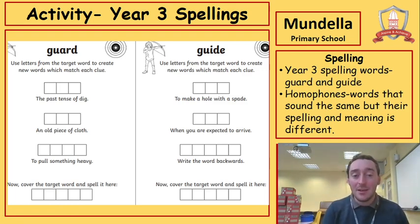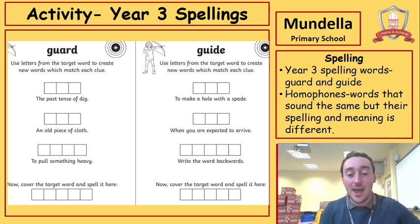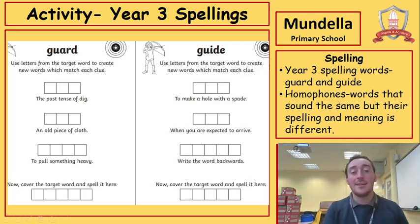And then once you've done that, I want you to do exactly the same with guide. And the clues are to make a hole with a spade, when you are expected to arrive, and you need to write the word backwards just to test that spelling of yours. And then you want to write it the right way because you've got to cover it up and then see if you can spell the word guide at the end. I'll give you a moment to pause the video, have a go at those, and then we'll check the answers. And we will check the answers in 3, 2, 1.